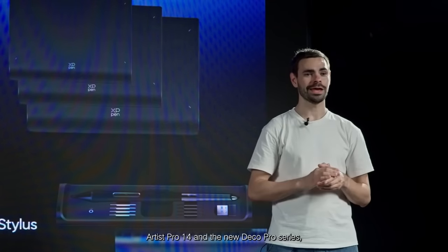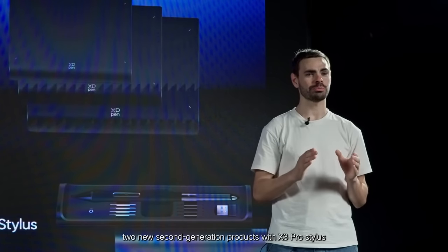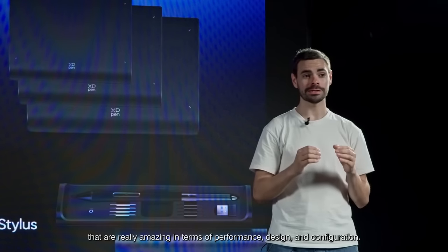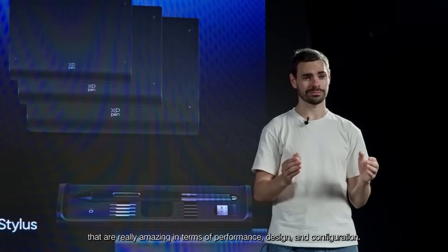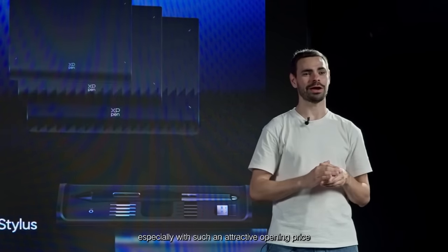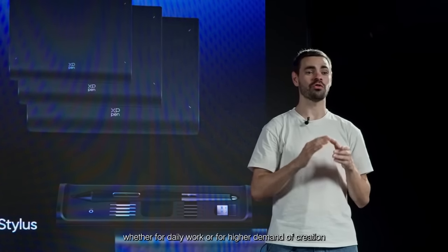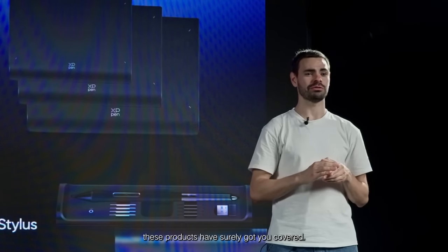Artist Pro 14 and the Deco Pro series. Two new second generation product series with X3 Pro stylus that are really amazing in terms of performance, design, and configuration. I'm sure that consumers are very excited after seeing the product's parameters, especially with such an attractive opening price. For the future, whether for daily work or for higher demand of creation, these products have surely got you covered.